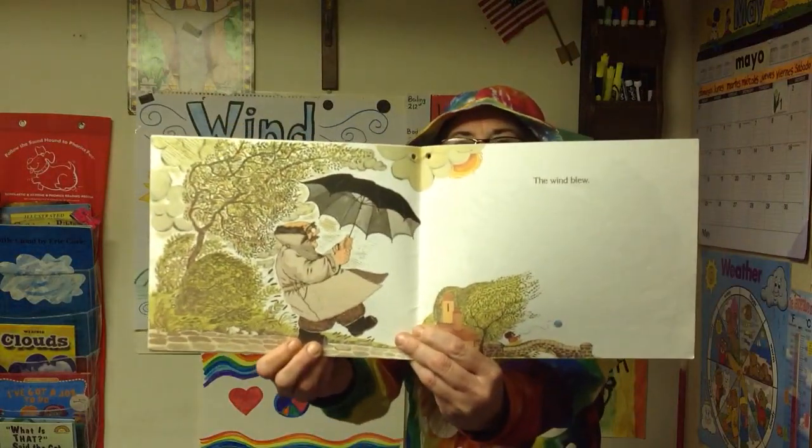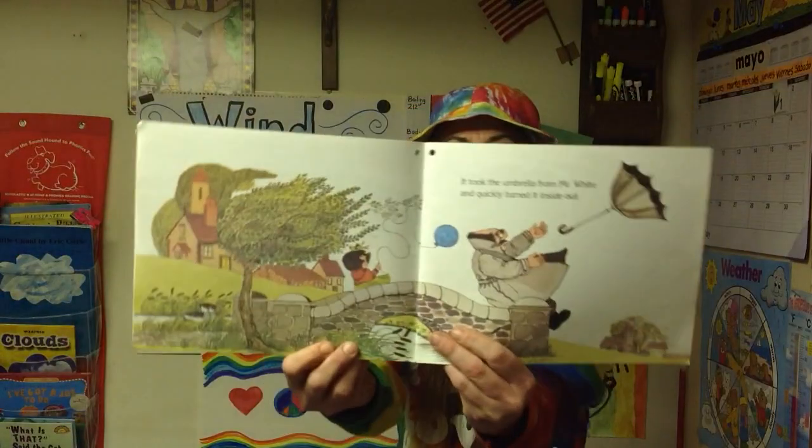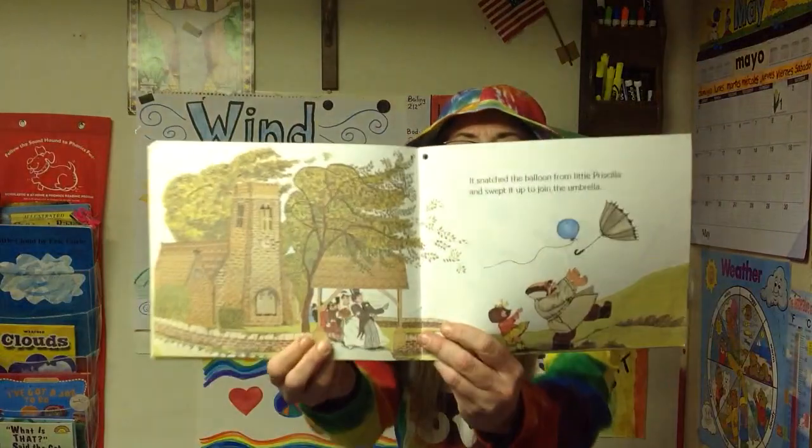The wind blew. It took the umbrella from Mr. White and quickly turned it inside out. It snatched the balloon from little Priscilla and swept it up to join the umbrella.